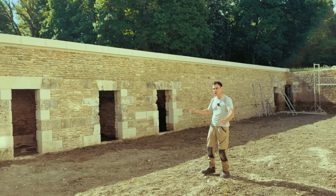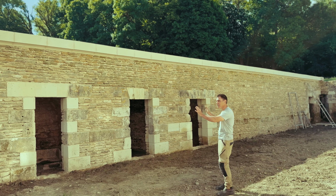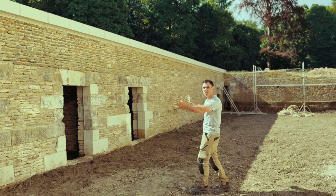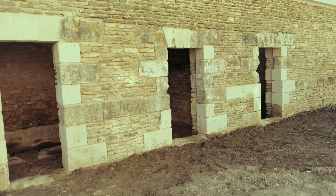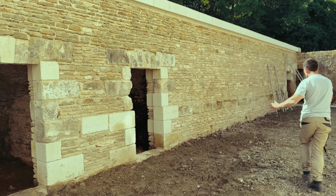And so in the last few months, this space has been transformed. This wall that you can see in front of me has been completely restored. It had a big buckle in it and it only had a few years of life left. A new drainage system has been put in place behind it. These five small cellars that you can see in front of me were on the verge of total collapse, and each one has been carefully restored.